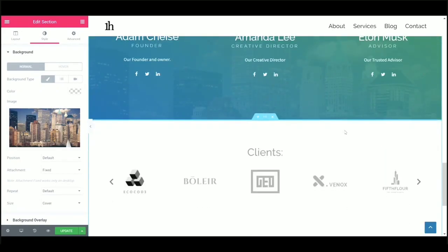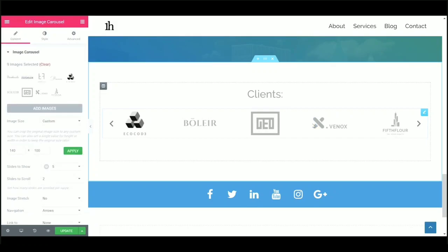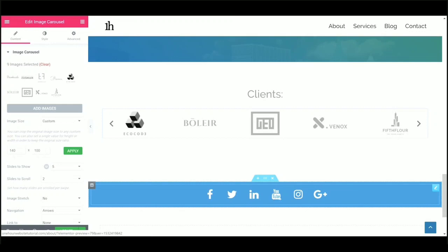Now, scrolling down, we've just got this section again, and you simply click on it and add in your images, and it'll automatically scroll through them. And the same thing with this down here again, just link to all your social media platforms.